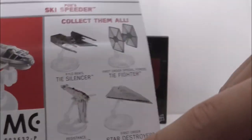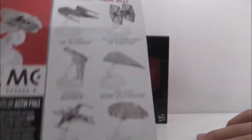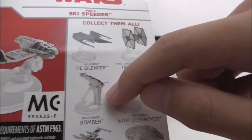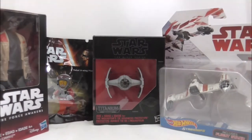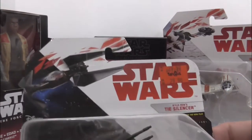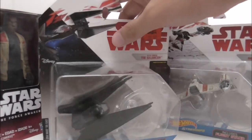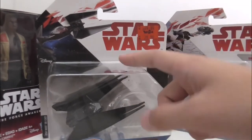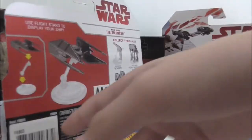The back shows you all the collection. These are the old ones, and these are the only new ones, and also the First Order Heavy Assault Walker too. But I didn't get a Resistance Bomber because it doesn't look so great, and I like the blue one more. Let's put this right here. The last one is, of course, Kylo Ren's TIE Silencer. It looks really good. These are probably the cheapest Last Jedi stuff in the whole Toys R Us, so a lot of people wanted to grab all these.